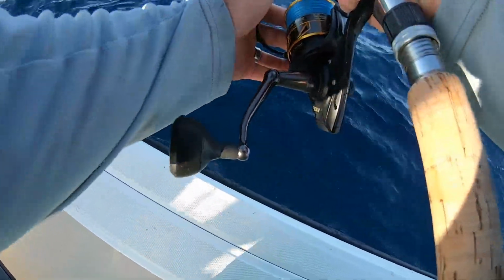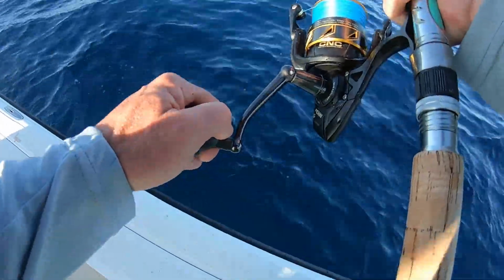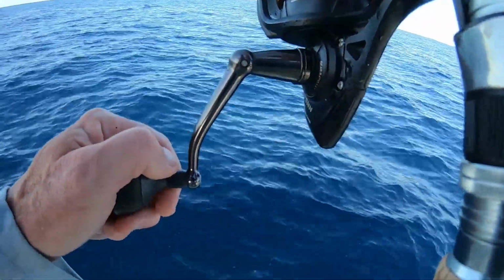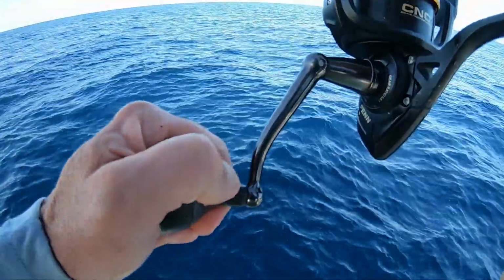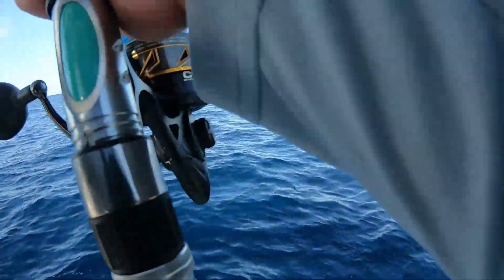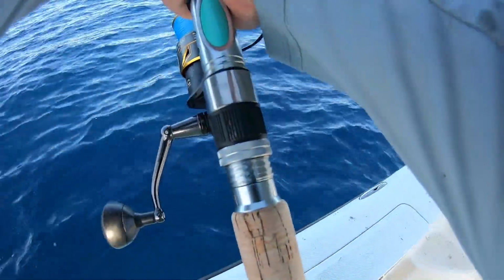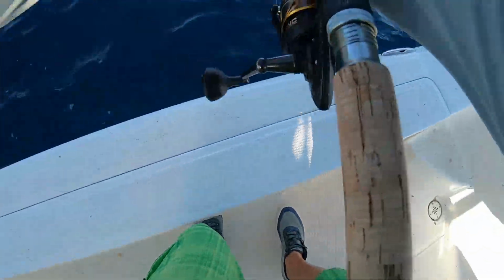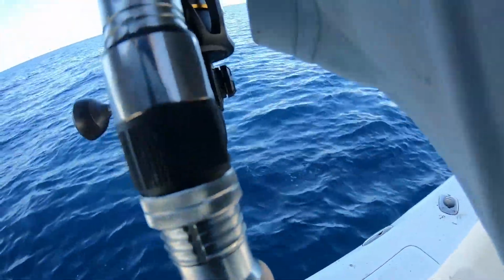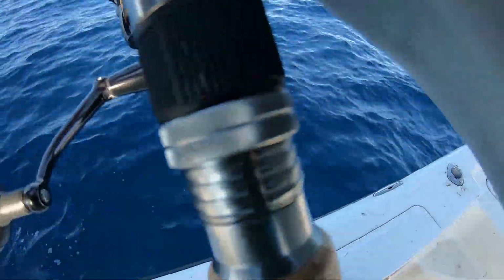Yep. Now he's feeling heavy. He might not have even known he was hooked. He's a different species, I think. Yeah, look at this. What is this? There you go. I got a bonita or something. I don't know if we have the same fish on. Oh yeah, we're tangled. Let your line loose. Alright, I'll let it loose.